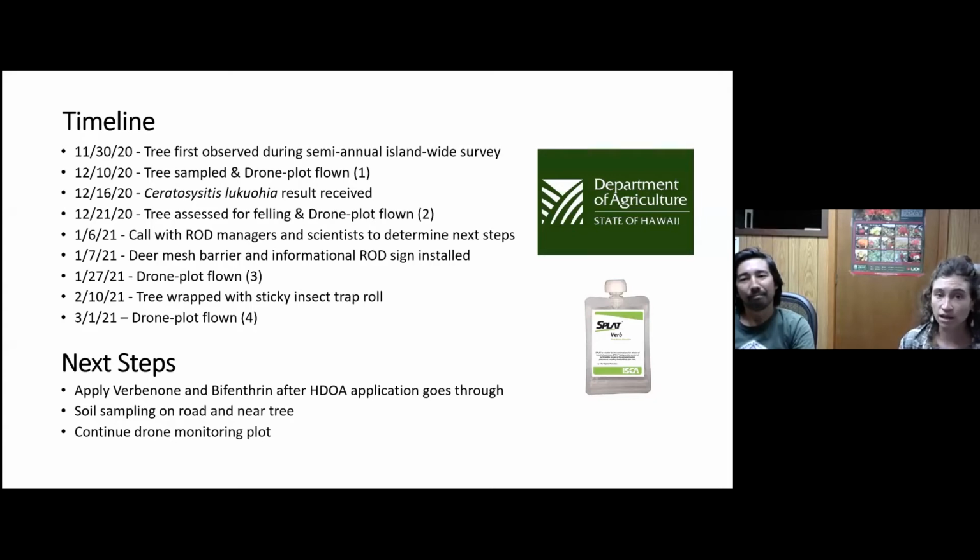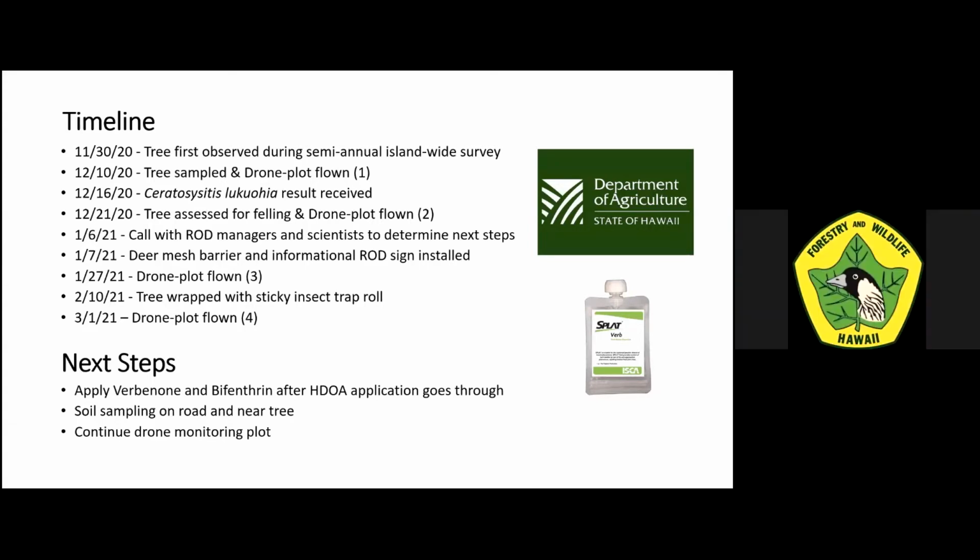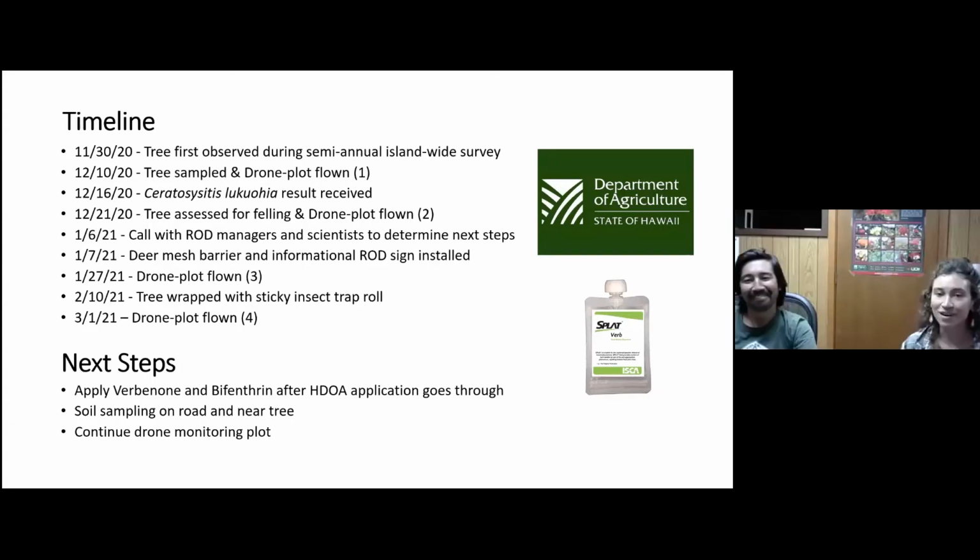We received the results that it was indeed a Lukua ohia tree on the 16th of December and was assessed by our expert Class C feller and our DOFA botanist on the 21st, and we continued to fly the drone plot. Then the meeting with the rod managers took place on the 6th, and we were able to get the deer mesh and the rod sign installed the next day. We will continue to be flying this drone plot just to monitor the area and act as quickly as we can if something does pop up near the tree.